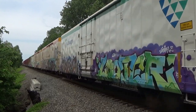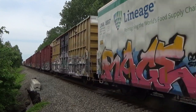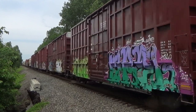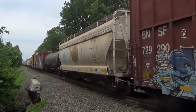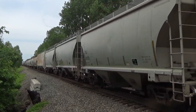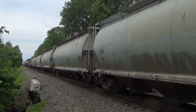Anyway, this is 14N from Elkhart, Indiana to Conway, Pennsylvania with a solo AC44T6M. It's a manifest, so we just thought it would have one more engine up front, but I was wrong. It's quiet as well, but it's not as much as the intermodal was.